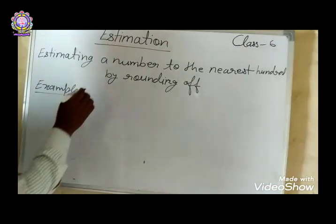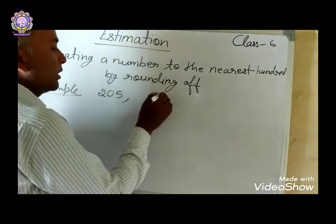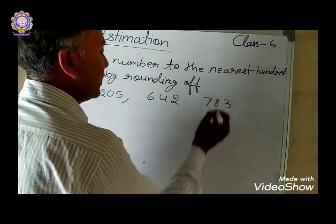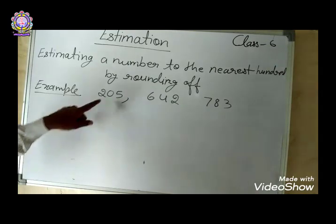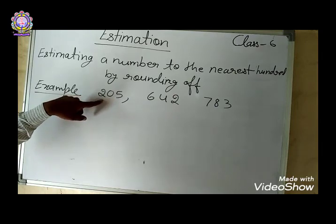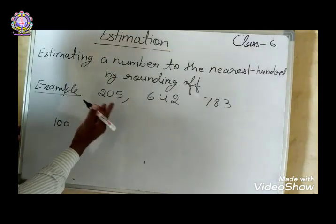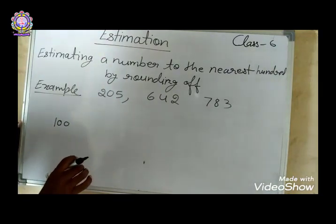So another example, check the example, that is 205, 642 or 783. So let's check the first. Write the numbers, hundreds, consecutive hundreds. So it is 205. So we write here 100 and then 200. Write the numbers between them.